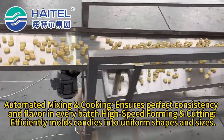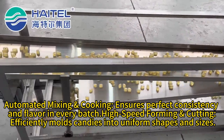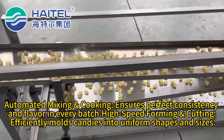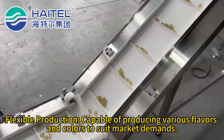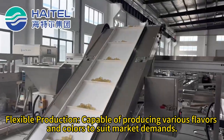Automated mixing and cooking ensures perfect consistency and flavor in every batch. High-speed forming and cutting efficiently molds candies into uniform shapes and sizes. Flexible production is capable of producing various flavors and colors to suit market demands.